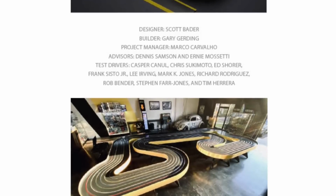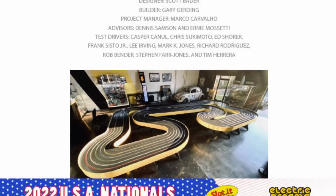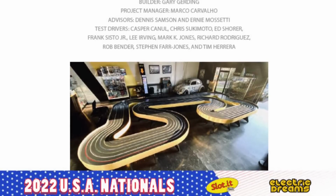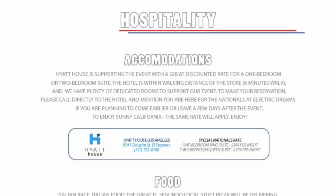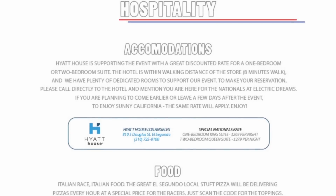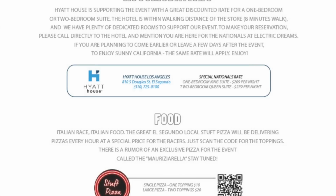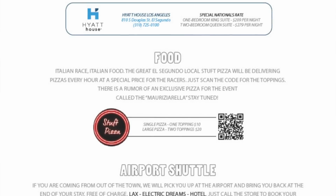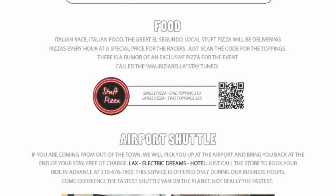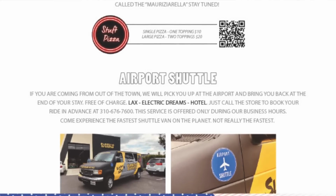They've set up a special rate at a local hotel that is very close. They have food that's going to be brought in for the race, I believe probably for practices as well, but maybe not. And this is really important. It seems like maybe a minor thing, but it's really good. They've set up an airport shuttle. These guys are doing it right, top to bottom. I'm really impressed with this.